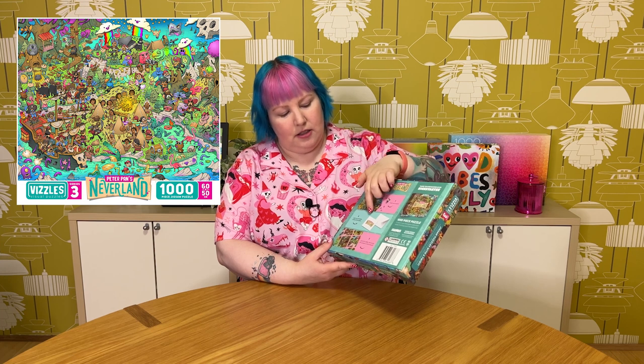And so the idea behind these Vizzles puzzles is that not only do you get a very fun, jam-packed, detailed artwork to sort of discover as you piece the puzzle together, but you also get an envelope in here which has lots of riddles for you to solve once you've completed the puzzle. And then I believe the answers to the riddles give you items or people or things to find within the puzzle. So it's sort of like a search and find as well. So yeah, that sounds really fun. I've never really done anything like that before, so definitely looking forward to trying this one out.